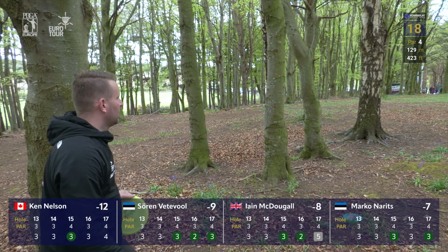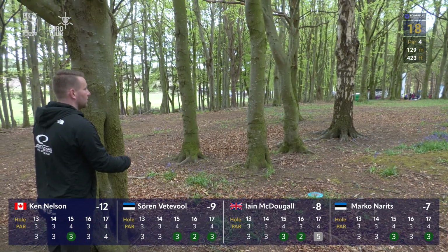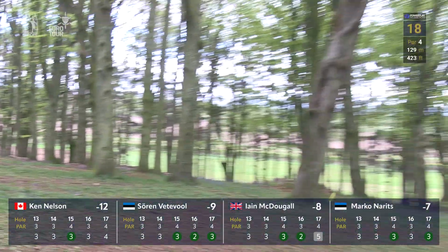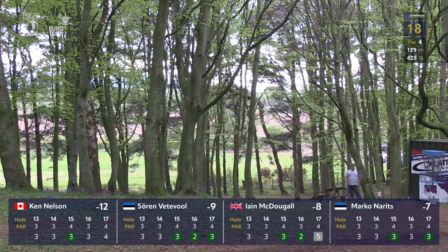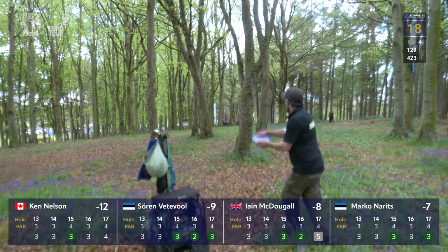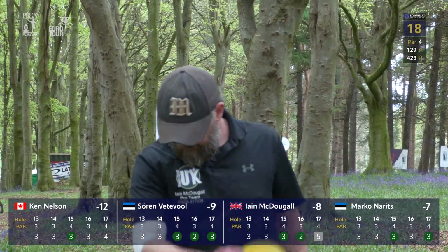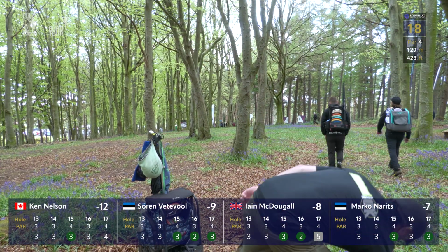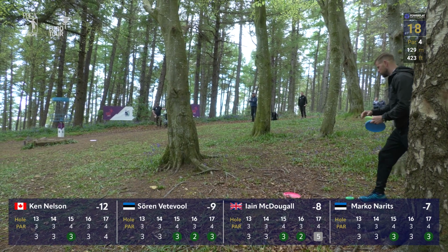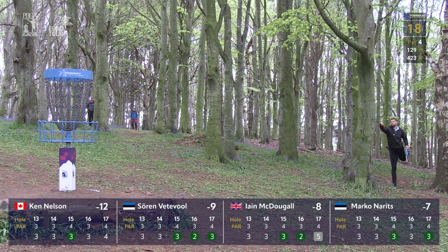Marko with a great drive. For the skip shot. Leaves a bit short. Will be an interesting putt with a gallery behind him. Going over his options, Iain, and going up the middle. Pin high, edge of circle, not happy. Sören, Prodiscus Sparter. I always see him walk up to putt with 2 putters, but he doesn't go in between them. He always sticks with the one he has in his hand. I wonder what his routine is there.